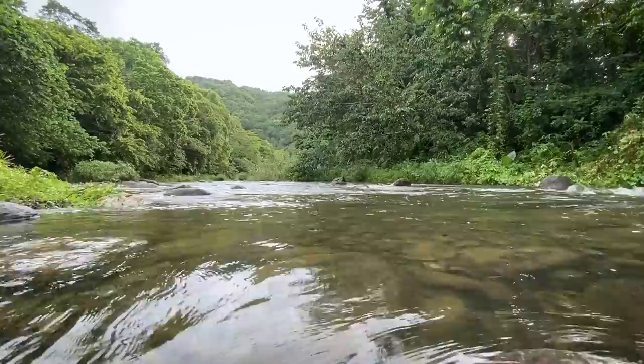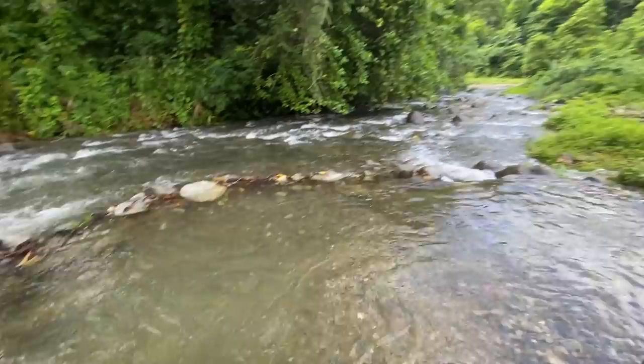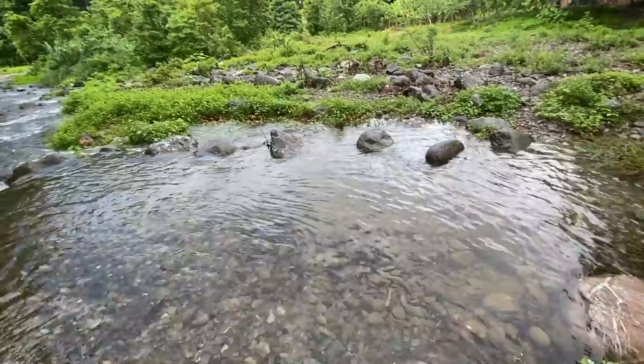Water's deep. Yeah, really deep. Man, it's kind of hard to tell again because it's moving so fast. But that pool got big. It's gonna be nice when it calms down again. Because this is crazy. Flowing, flowing.